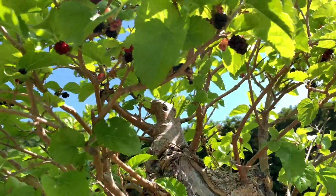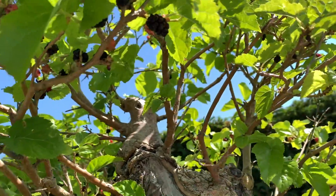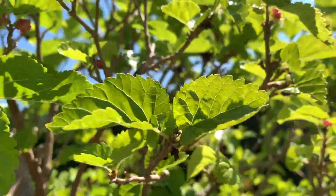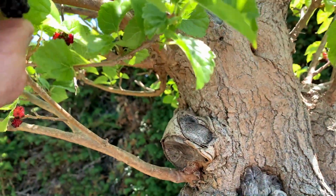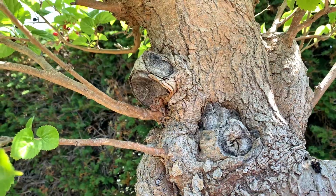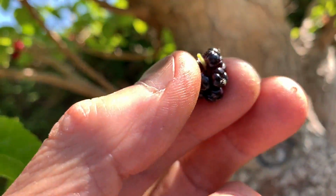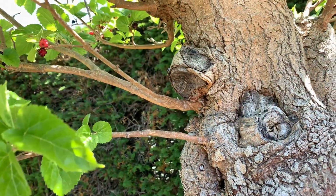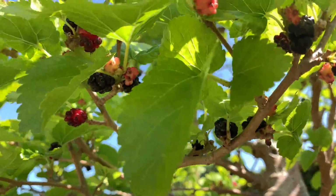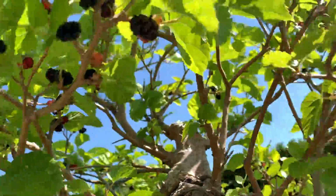And look at the fruit on this. It's lovely when they have fruit. They start off red and then they turn black. I think if we grew this as a big tree, this would have larger fruit. So they're very nice, sweet, edible. I'm just going to take a bite. Look at this luscious fruit.